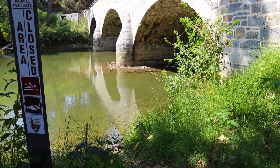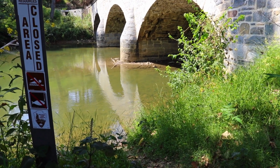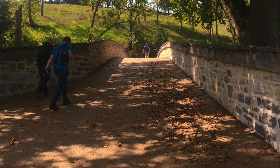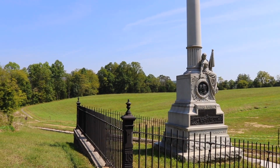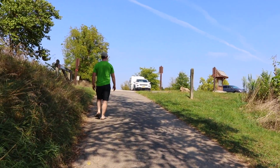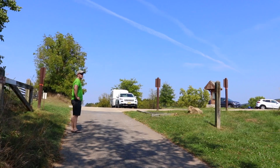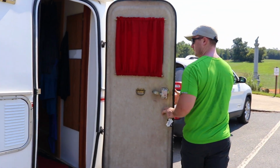Pretty amazing. By this point, we had already spent more time at Antietam than we were originally planning to. We were really just going to stop quickly and check it out, but there were so many interesting things that we ended up spending a few hours, and by this time we were pretty hungry, and that's when we realized that we had the Scamp with us, and we had a fridge full of food and all sorts of things that we could stop and enjoy before we had to finish making the long drive into Virginia and Shenandoah National Park.